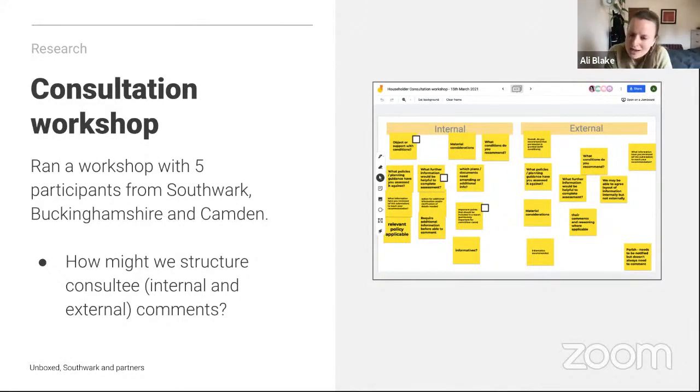So the first was, does a consultee object or approve with conditions? What further information would be helpful to assess the application on, and then also any important points that would be helpful to include in the report.